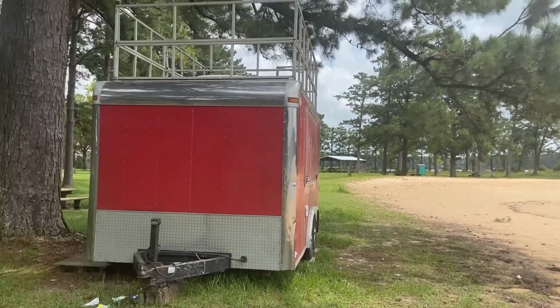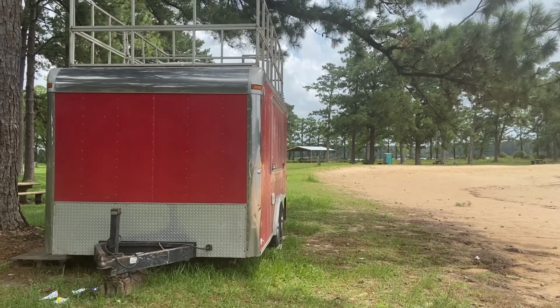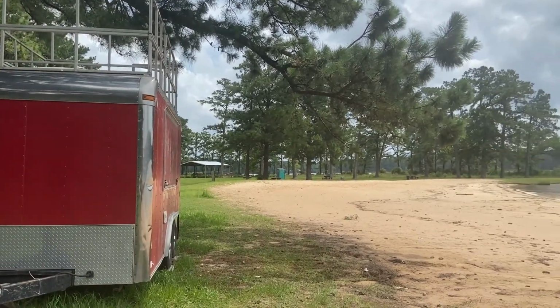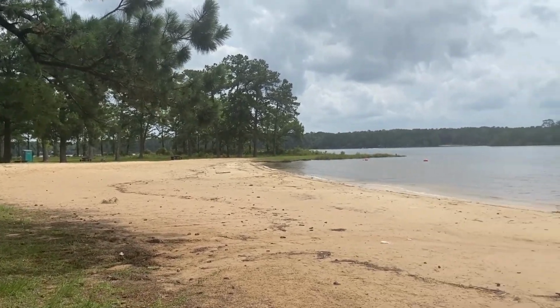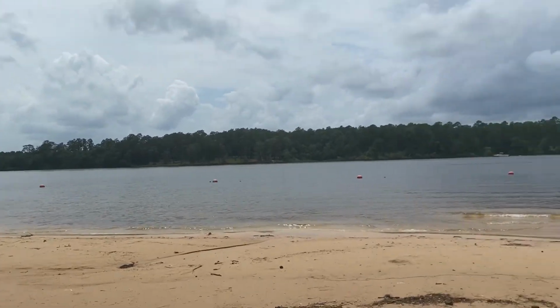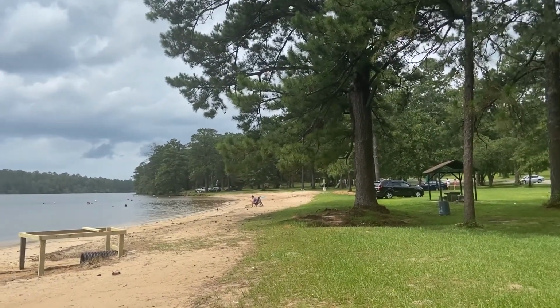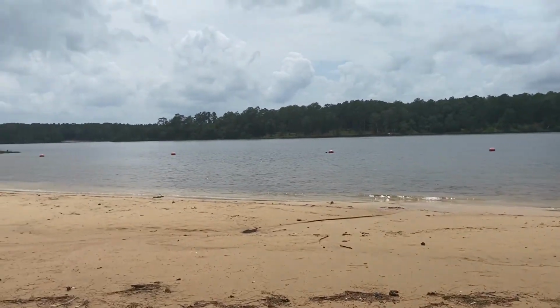And I'm not sure what this is about. I think they're going to have a fireworks thing for 4th of July coming up, so it's probably what that is. But this is the swimming area, and it stretches all the way down there as well. As you can see, there's a few people out here today.